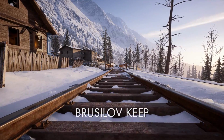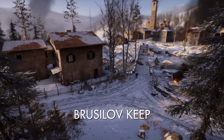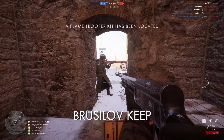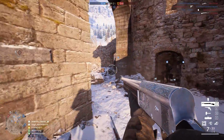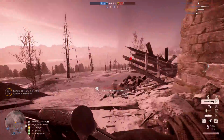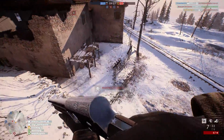Our final map, BRUSILOV Keep, is a picturesque town in the mountains with a setting sun in the background that provides, again, a primarily infantry-focused gameplay experience. There's a chance of 1 armored car or artillery truck per team, and you've got some cavalry, and the chance of a train, of course, but for the most part, you're going to be fighting on foot.